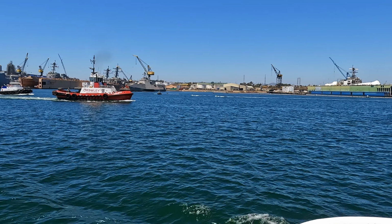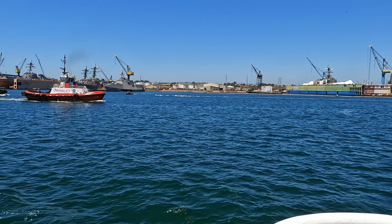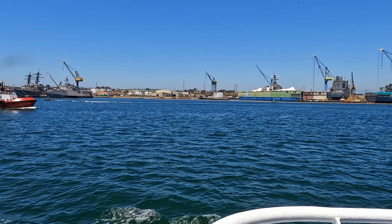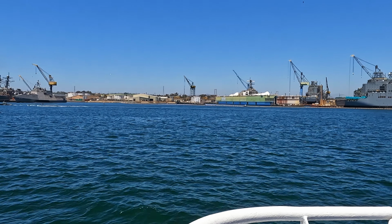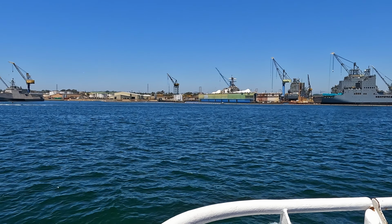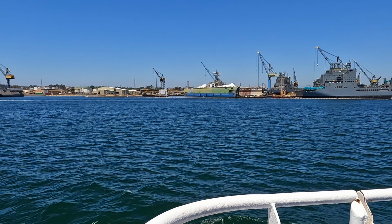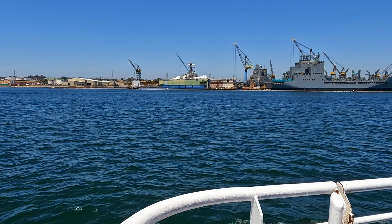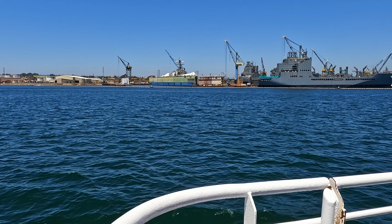Next, we're coming up to NASCO's shipyard. NASCO stands for National Steel and Shipbuilding Company. They actually build ships here. It's the only commercial ship building yard on the West Coast. Currently, an Arleigh Burke destroyer is at NASCO's dry dock, but you can't really see it when it's covered up with white tarp. The tarp is used to contain the construction.